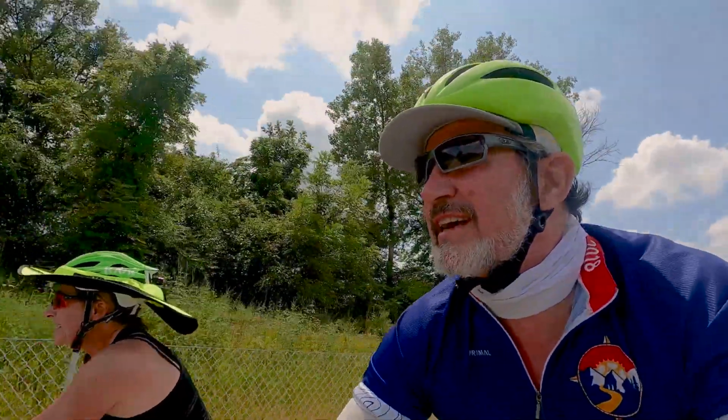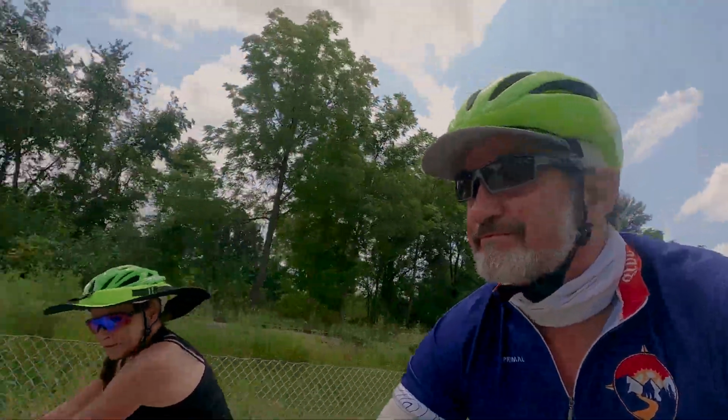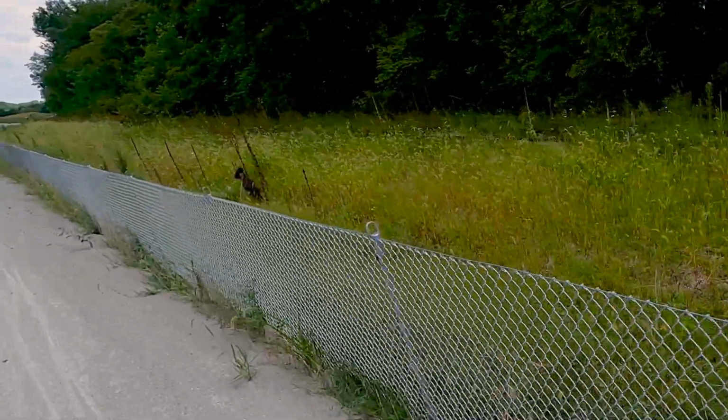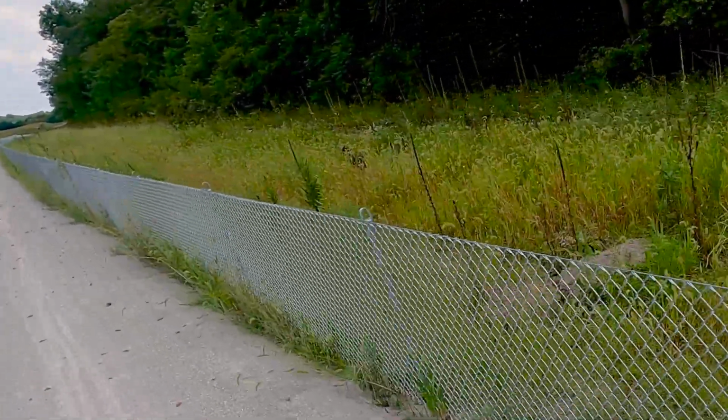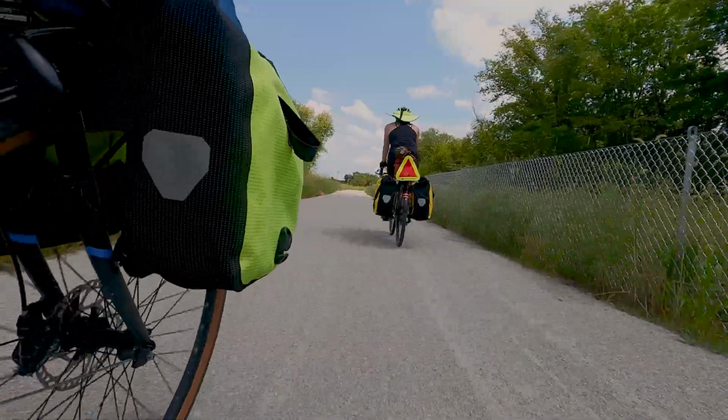Warm, humid day here in central Missouri. Beautiful, smooth, sandy trail. It's gonna be a nice ride. That's my beautiful partner. Love you, baby. I love you too, honey. Hey, buddy. Look, at some point this fence runs out. I'm gonna get you. He likes to run with the big dog. Yeah.